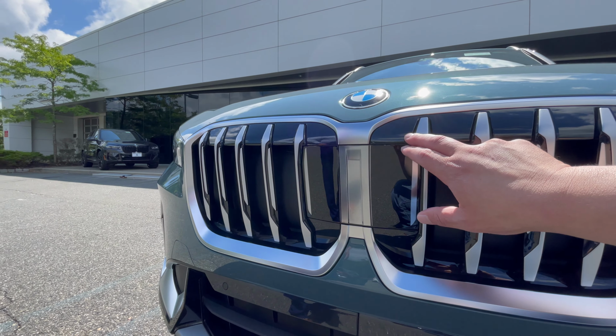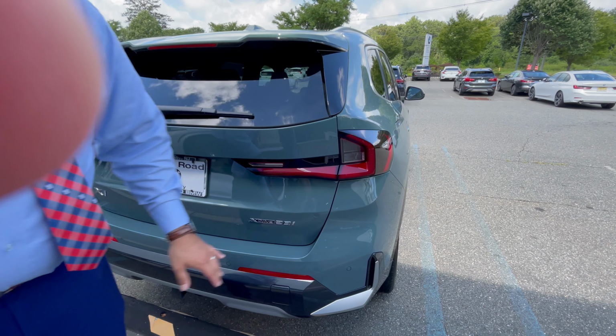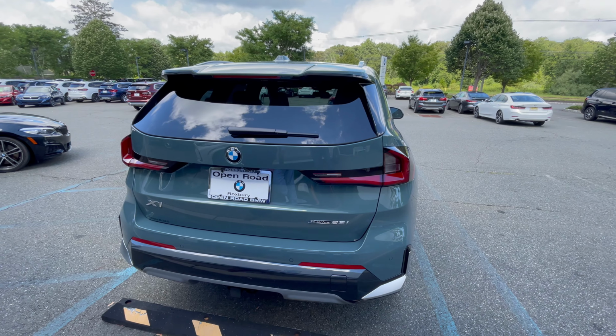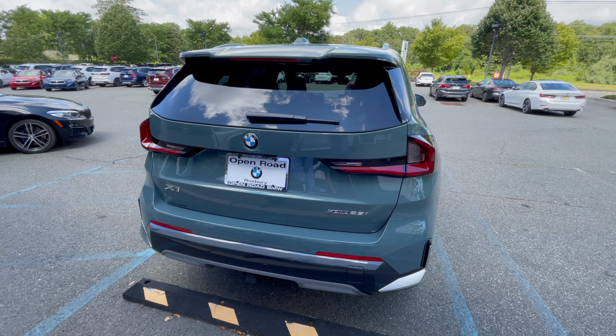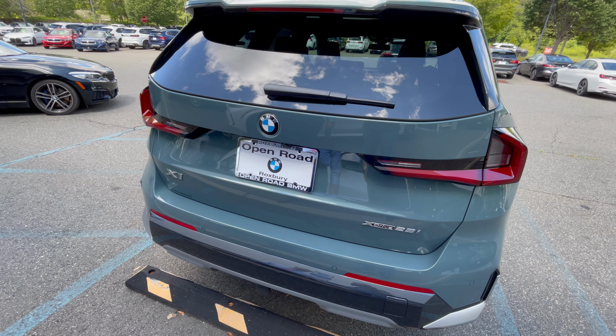Yeah, I like that. It's definitely a step up from the older versions. Absolutely. Coming around to our rear, we have all new redesigned LED 3D design on the taillights. That's cool. They really did a great job. This almost looks like a mini X3 or even an X5. This would be more consistent with the 2024 X5. The X3 is set for the next generation for the 2025 model. So the X1 is now a little bit ahead of the X3. Cool, just staying consistent.